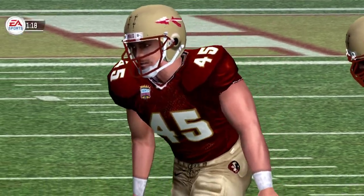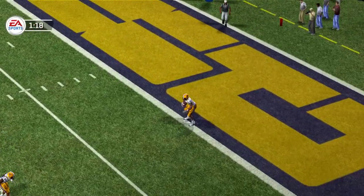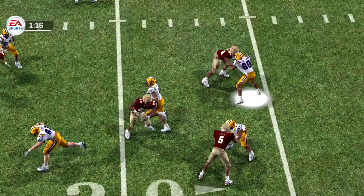Like they're ready for the kickoff. And he got all of this one. Great kick. Reed fields it in the end zone.